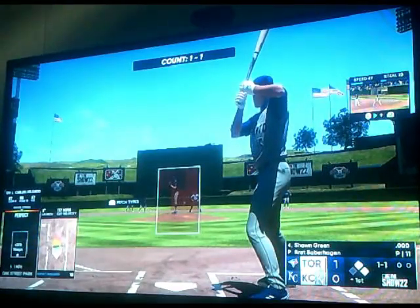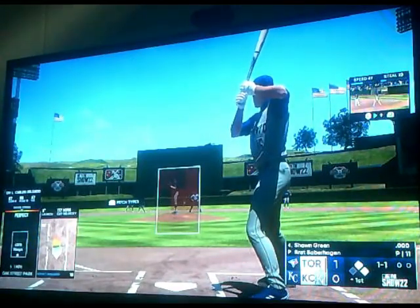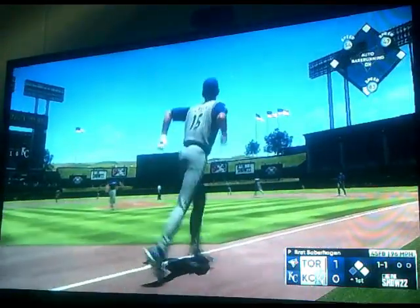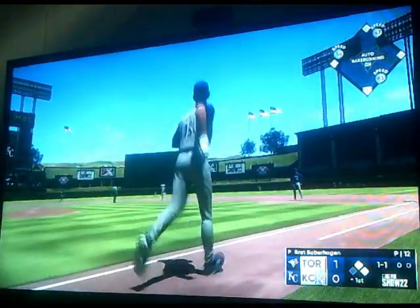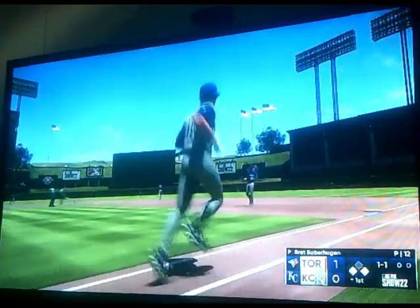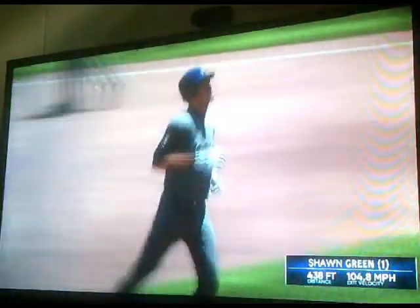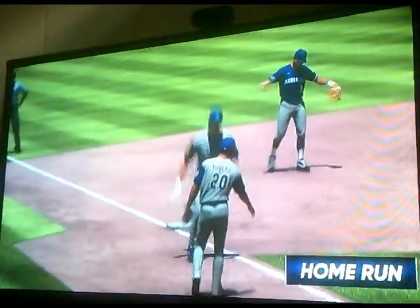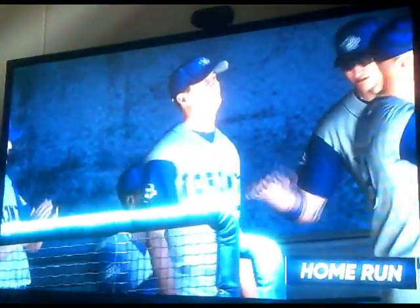So let's take another look at it with StatCast. Oh boy! Oh boy! Oh boy! Wow! Say goodbye to that one! Take that, Kansas City! That's what you get for winning game 1. Toronto is blasting it. 4-0. Toronto looking like they want to win this game.